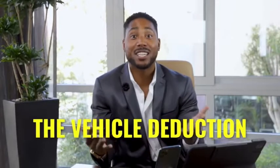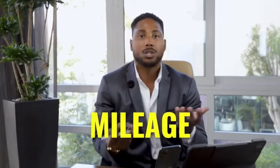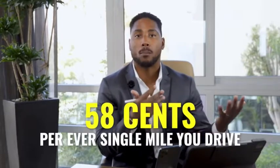Number 3, the vehicle deduction. As a business owner, you could travel to meet with your clients, and chances are your vehicle is going to be used for your business. How do we make sure that the vehicle used for your business is leveraged the right way? There are 2 different ways in which you can take a vehicle deduction inside of your LLC. One way is by taking the mileage. In the year 2020, you have the ability to take 58 cents for every single mile you drive.